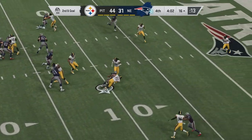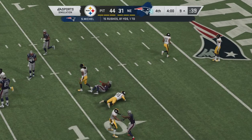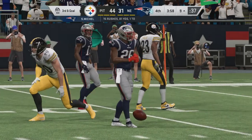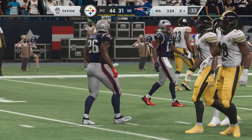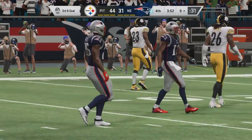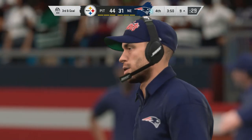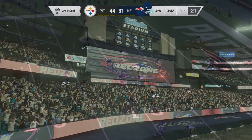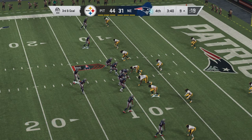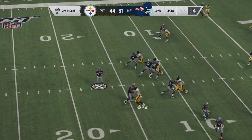Off the draw, here's Michelle. And now they're inside the 10 as he's brought down at the 9. They do get 6, but they've still got some work to do on 3rd and goal. Partner, I know we're in a goal-to-go situation, but my goodness. Think about running the ball here. Not even a thought, is it? Defensively, they're in a prime spot. And I think the defensive guys are probably expressing themselves to them as well. I wouldn't run it here, guys. You might want to try throwing it.